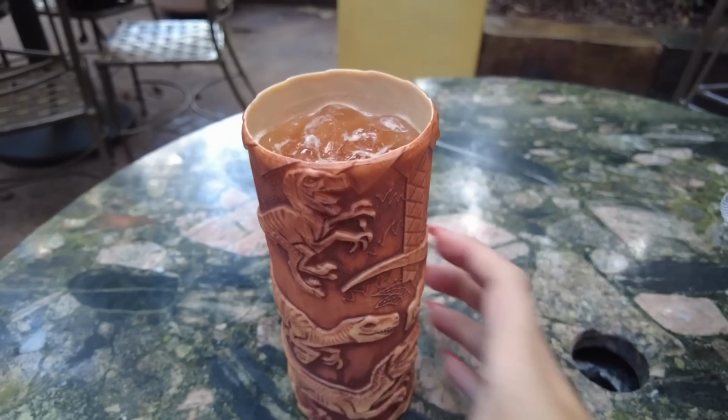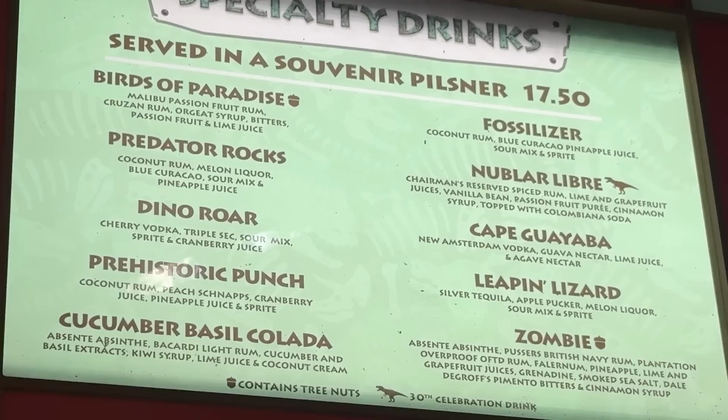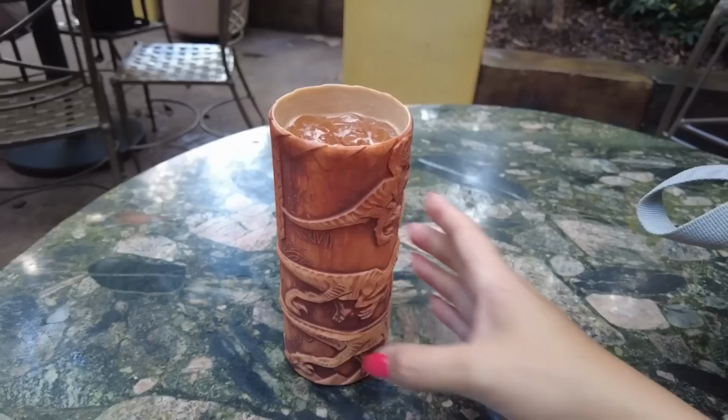The other new drinks here that you could put into this cup are the Cape Guayaba, which is a vodka guava drink, the Zombie, which has absinthe and rum and a bunch of juices in it, and the Cucumber Basil Colada, which is absinthe, cucumber, basil, kiwi, and coconut cream. But he told me this was the most popular one and that I would enjoy this one the most, so hopefully he's right.